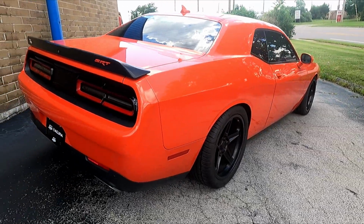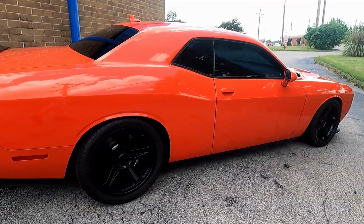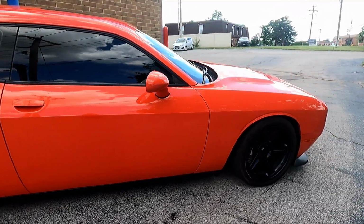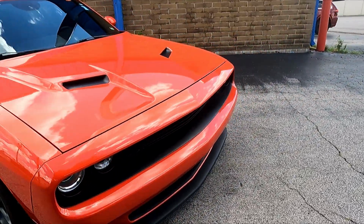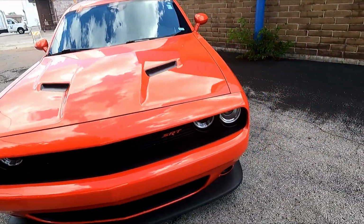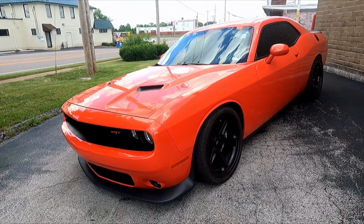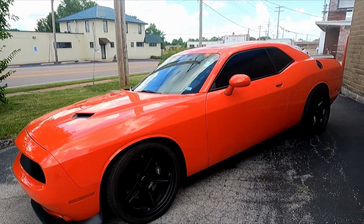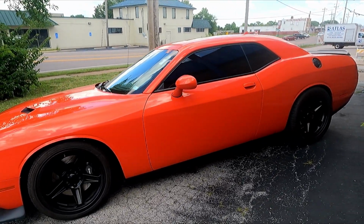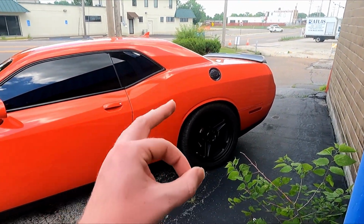Okay, let's get a last overview. Again, I love it. Go Mango Orange. I'd say it's probably one of the best colors to have on one of these cars. Very aggressive front. This car is very, very aggressive, and it lives up to it. I think it does it well. There's nothing that stands out to me as too much on the exterior. I think it's subtle and it does it just right.